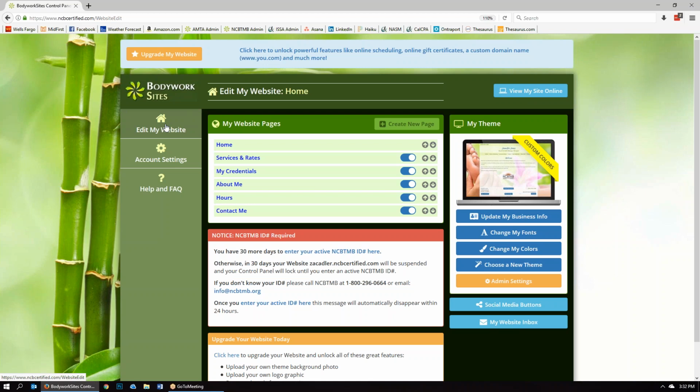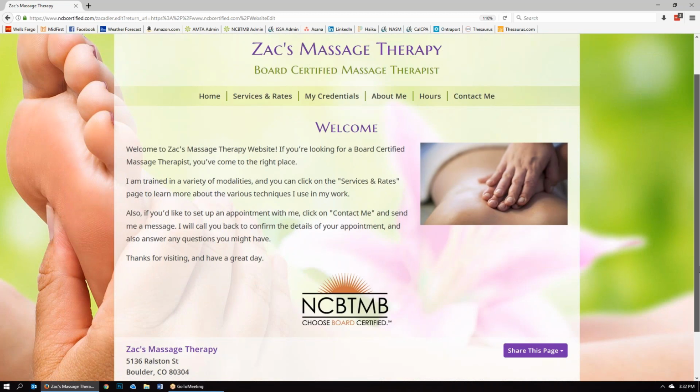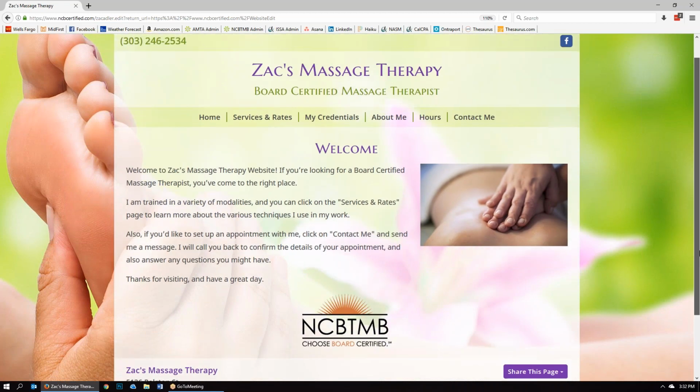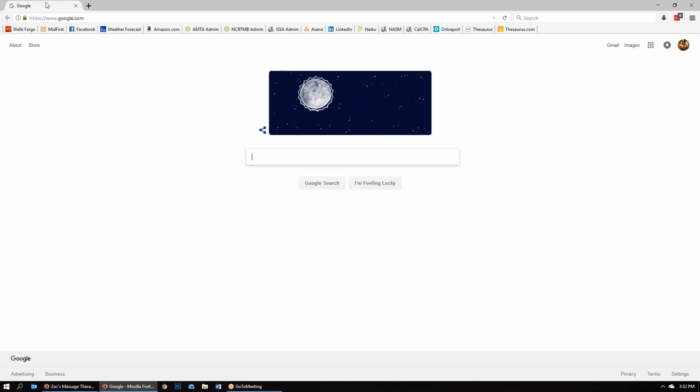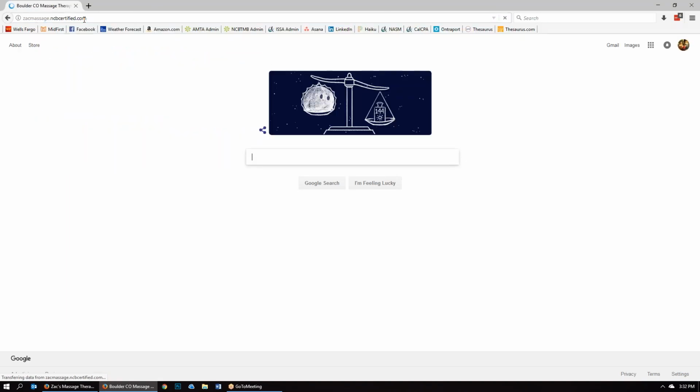And I wanted to touch also really briefly on the premium website packages that we offer as well. Not going to go into a lot of detail on these, again, you guys, but just want to touch base really quick on a couple of differences between those. So we're going to go ahead and go back to the free website here. And then in a separate window, I'm going to go ahead and open up an upgraded website I'd set up. Let's see, Zack Massage, there we go.